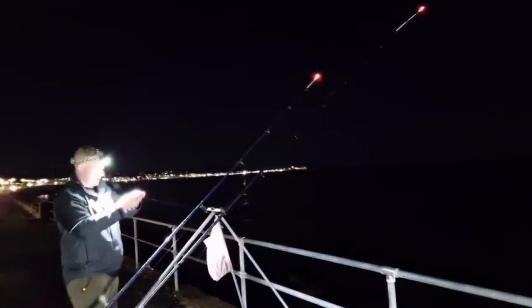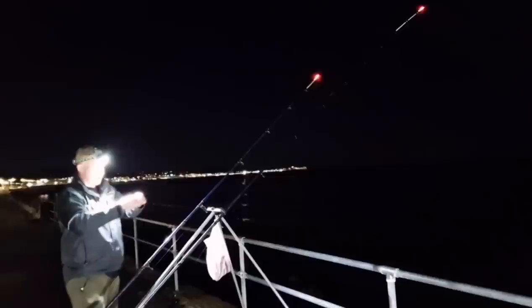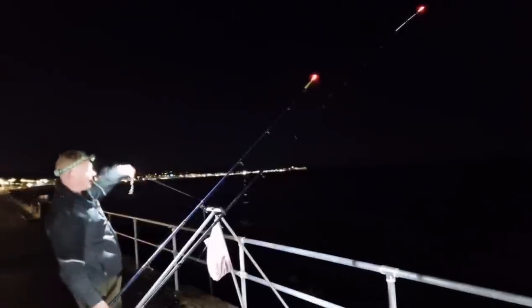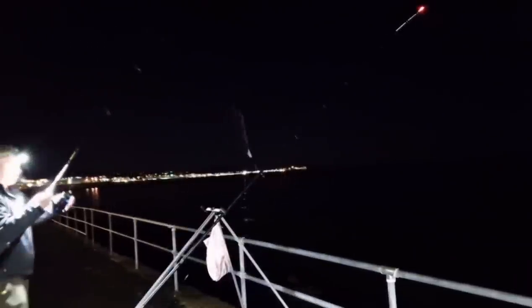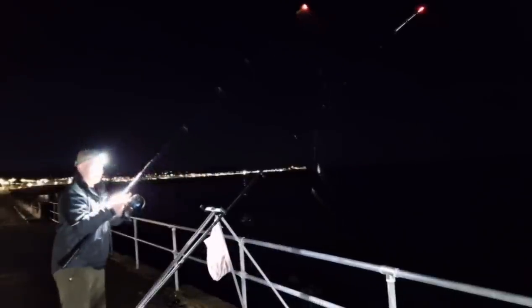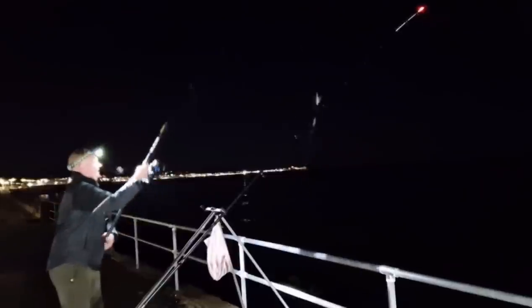I might as well, with them in town tonight. I'm going to just keep that same lug on for now, because I know it'll probably go in seconds. As soon as that hits the water, that's gone. So I'm going to conserve the bait for a bit, because I haven't got much lug. I've got one pack of lug. Let's see if we can get those limpets going, and that'll be odd. I've got some limpets on the top one anyway.